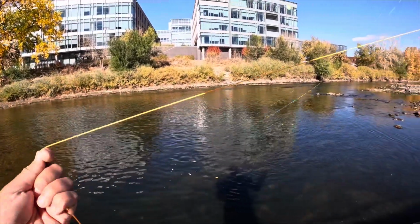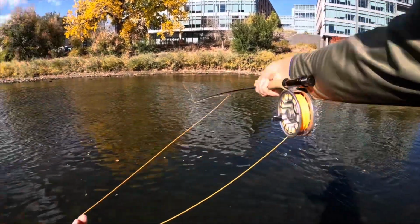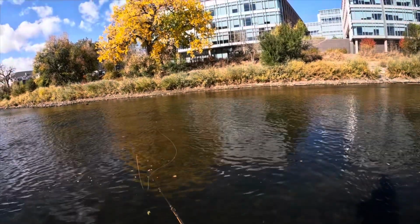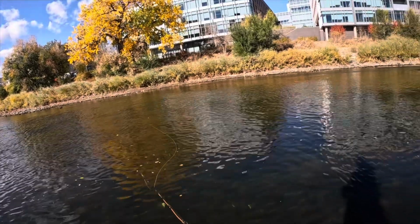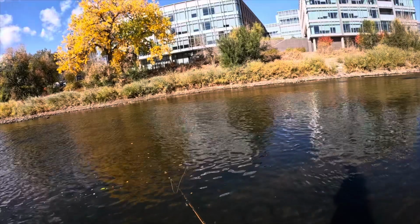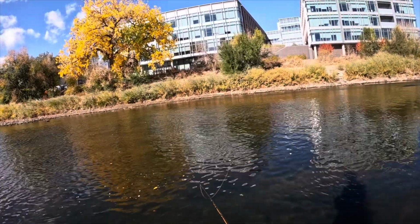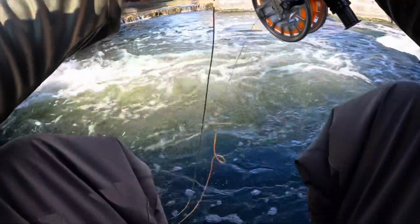But then again, I'm obviously down in town. I'm in Denver, so this water is warmer than Cheeseman and Deckers, but maybe that area is pretty weed free now. I'm not sure. I think there's some, but that's kind of been the story. We're gonna move on, hit a couple more spots before we get back to the truck.